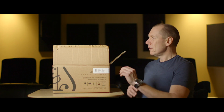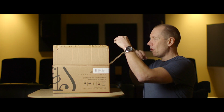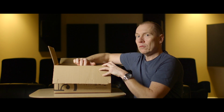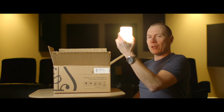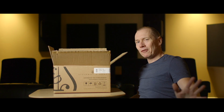That's beautiful. So let's unpack this beast of a speaker. It's not a beast, it's a small one, obviously. So let's see what's in the box. No, just kidding. Camera light. So let's get this out of the way. Couldn't help myself. Sorry guys.